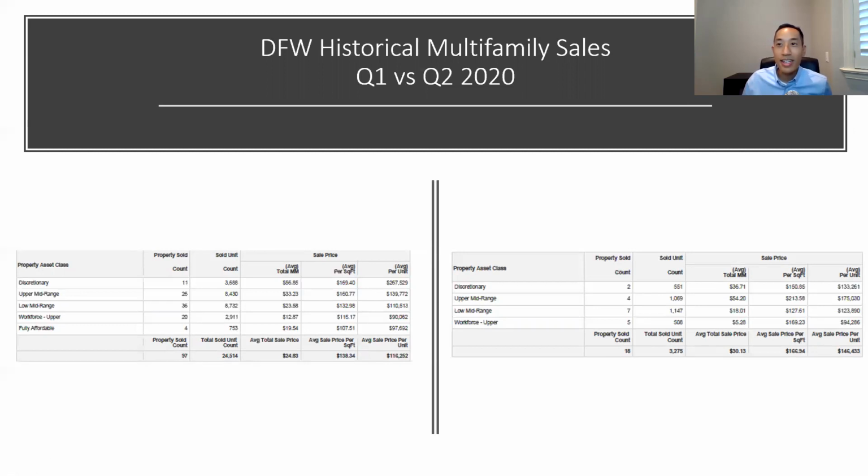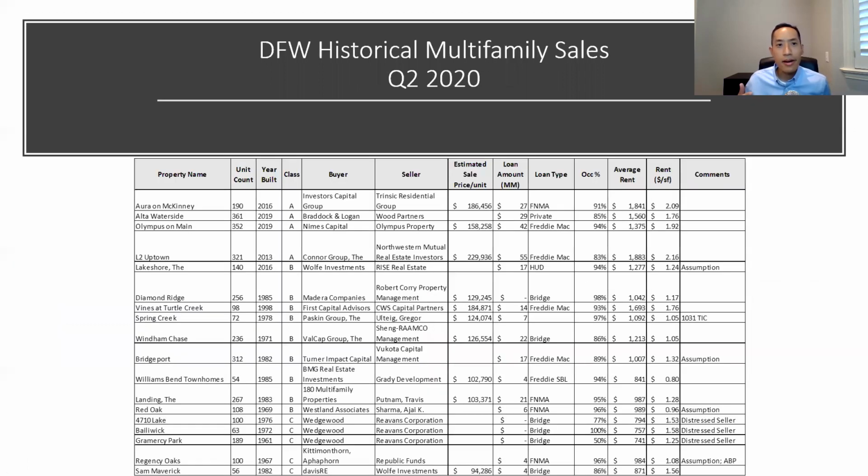We're going to dig into those 18 properties on the next slide because there were so few. Let's go through them in detail. Here I listed them, starting with the discretionary all the way down to workforce housing. On the top side, some of these top end discretionary properties were going for anywhere from $160,000 a unit all the way up to $230,000 a unit.